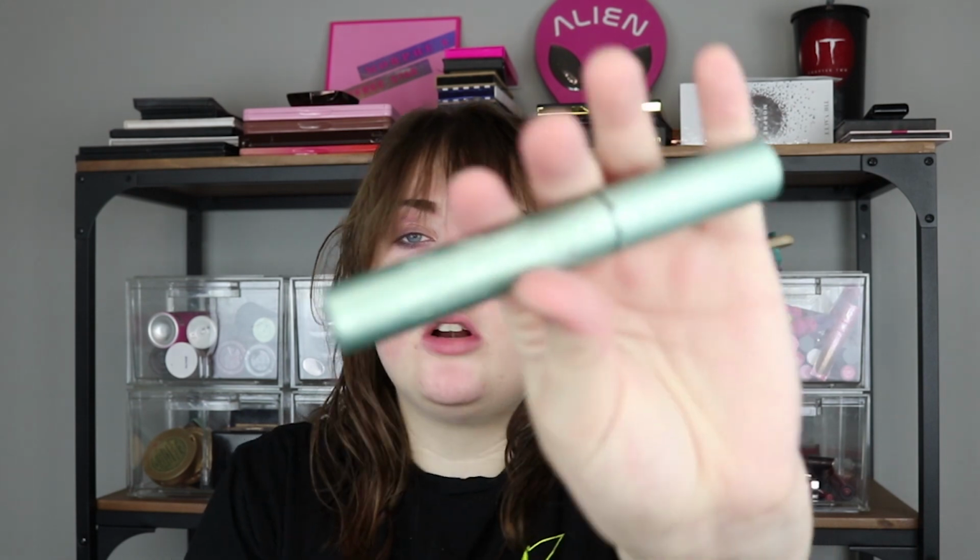Next, I have a Benefit Roller Lash. This one is still good. It's almost dead though, so I'm going to keep it until then and replace it. That's the same for my Better Than Sex waterproof mascara here. So keeping those.